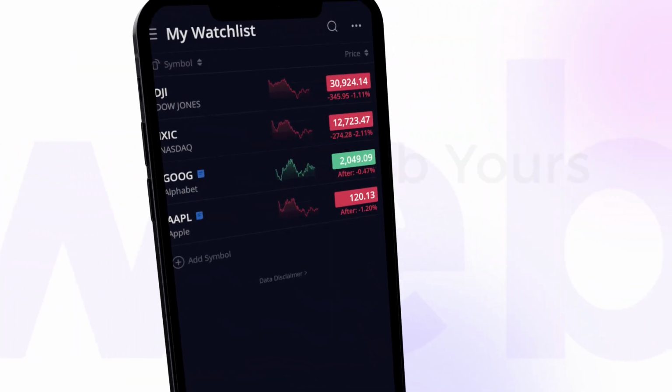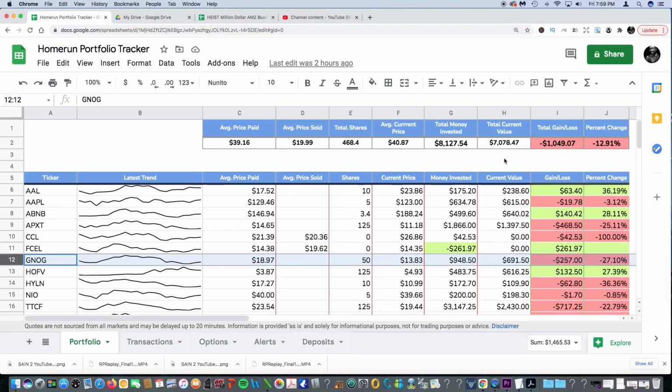But without further ado, let's go ahead and dive into the tracker. So as you can see, guys, your boy is down about 13% currently for this challenge. And as Chris said, I'm looking forward to things starting to shift in our favor in the next week or so. I want to say in about 4 to 6 weeks, we should be looking really good across the board. So just to show you where I'm at currently, if you're new to the series.